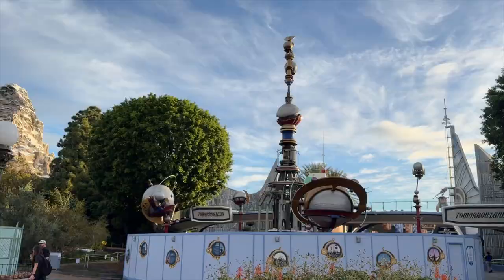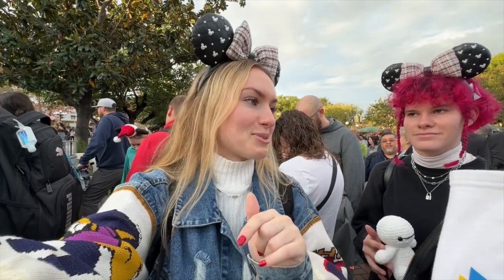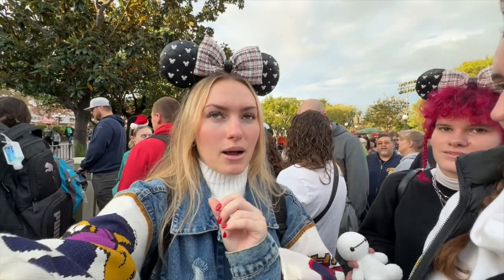We just walked over to the Tomorrowland area for rope drop. Our goal is to hit Space Mountain first, then go to Matterhorn, and then go to Toontown, and then we'll see, maybe Indiana, maybe Thunder Mountain. Let's go rope drop.